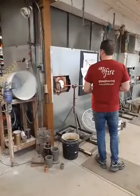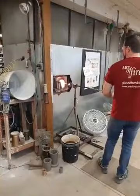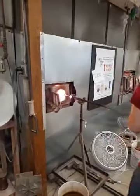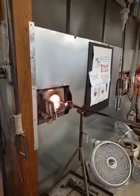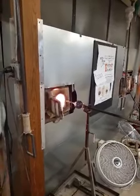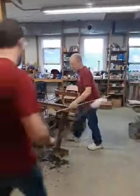So the flash heats are just to get enough heat into this to keep it from cracking, but not enough heat so that it deforms. So Josh is kind of looking over the edge of it to see what he's looking at. You can tell a little bit by color. If you see motion, you probably got it too hot. And there is no motion, but he's looking at it to make sure that it is still centered. He takes one last heat before Foster passes behind.